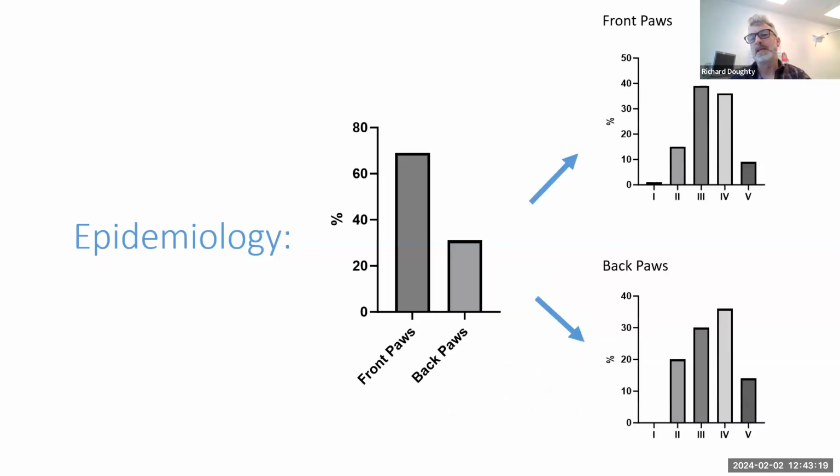Also, we want to know, is there any particular paw that is affected? And we found that front paws were more commonly affected than back paws. Of course, we can't compare this with humans. We have hands and two feet. We don't have four paws.